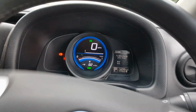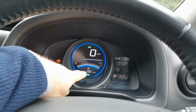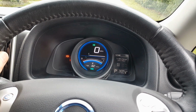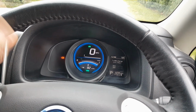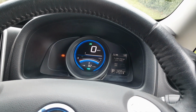And then up here on the dash, we can see the range is estimating 82 miles. So on these 24 kilowatt vans, they do roughly 80 to 90 miles in the summer and sort of 70 to 80 miles in the winter. We're winter now, we're at Christmas, and it's estimating 82 miles.